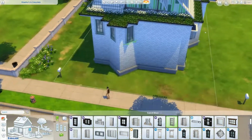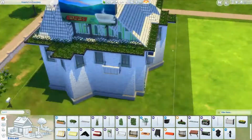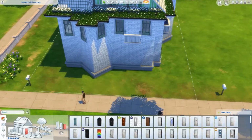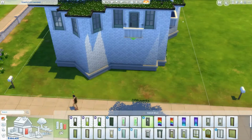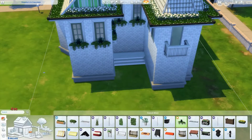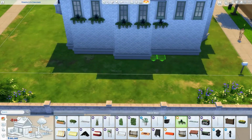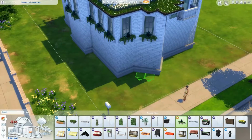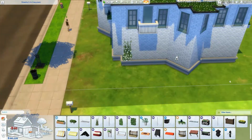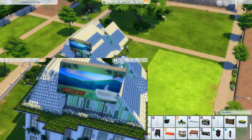And then I started building, and when I did the roof with the green and the plants, and also this a bit meditative sign that is on the roof with the tea, and it looks so relaxing, I decided I wanted to build a sort of a relaxing wellness cafe for your Sims.